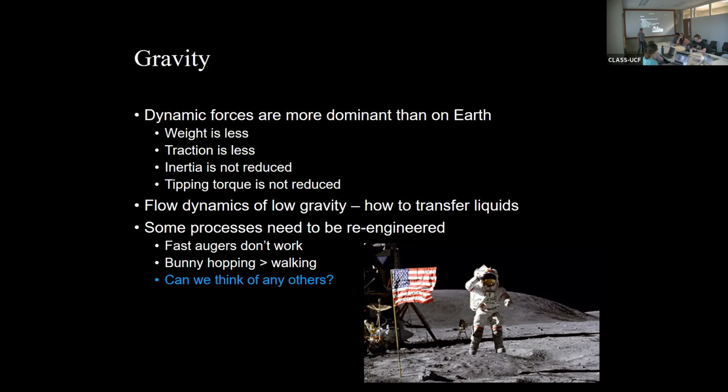What about trotting? I don't really think you can trot unless you have four legs, but I'm not sure. What about just doing the work? Is that feasible? What other processes can we think of that could be re-engineered, like skipping? I mean, jetpacks work on the Moon really well. Wouldn't that blow up a lot of regolith? True. Well, you can maglev it apparently, because maglev works great on the Moon. Yeah, I was thinking about that a lot.